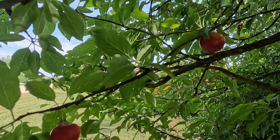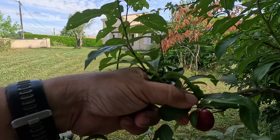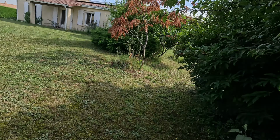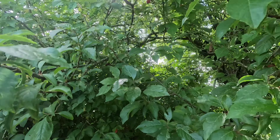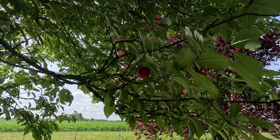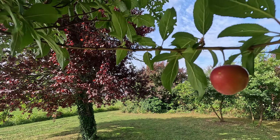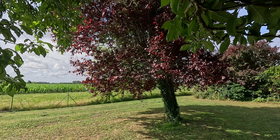That one's not quite ready, nor is that. These ones are lovely. Get in my tummy. Let's see, we'll have you. As you can see, there's quite a few of these that just aren't quite ripe. Still a bit red and yellow. So we'll have to wait and hope the birds don't get them before we do.